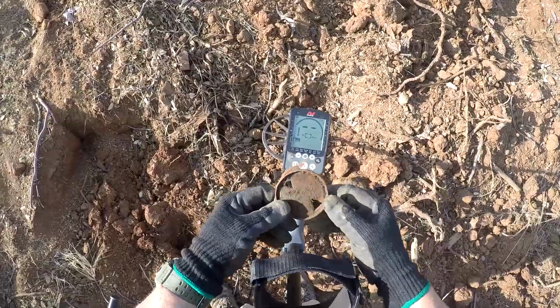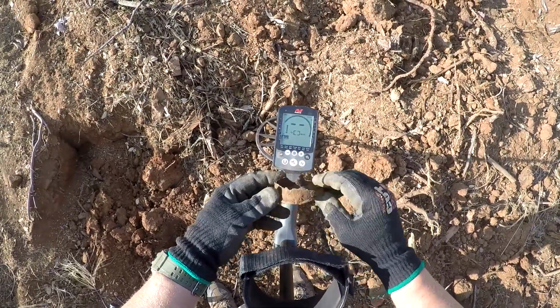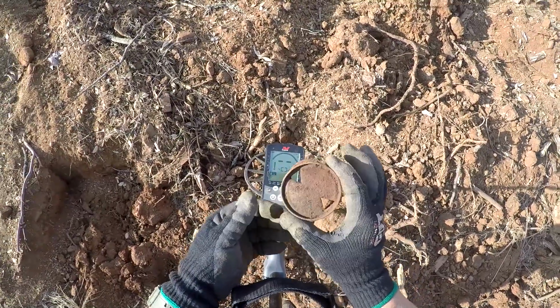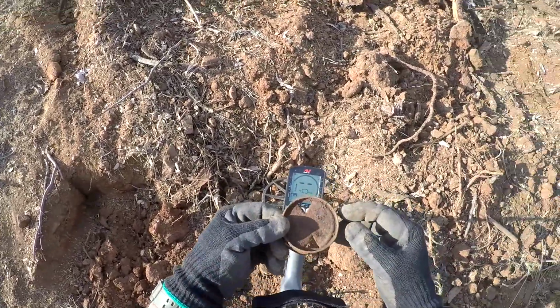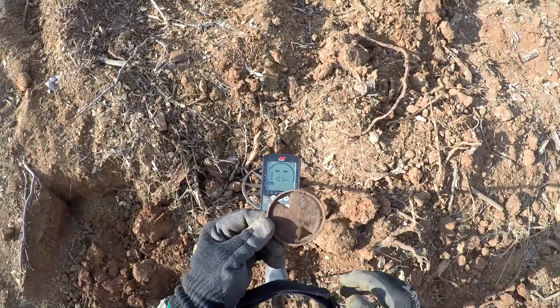Okay guys, I just dug this up. It's coming in at a 16. That gives me an indication that I'm in an area where there's going to be some older stuff. You find the tops of cans like that that have been opened by those old school can openers. Now we just got to hope for the coins. All right guys, on to the next one.